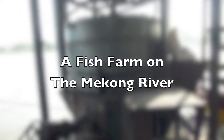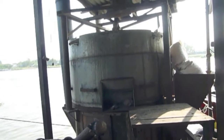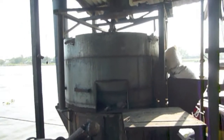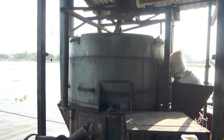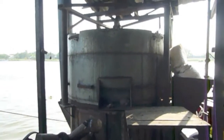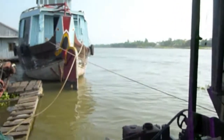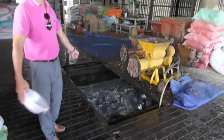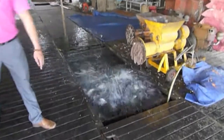It's kind of interesting. So yesterday we went to a rice processing plant, and there's the rice bran that they discard, what people don't use for animals. Well, they sell it to these guys over here, and they use this machine to cook the rice bran, to congeal it. And we're here at a fish farm, and here's where they throw the fish feed like that.